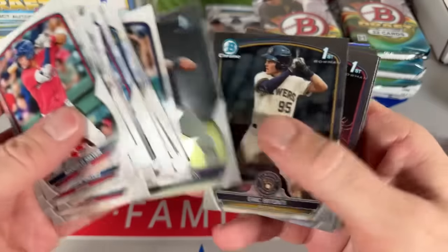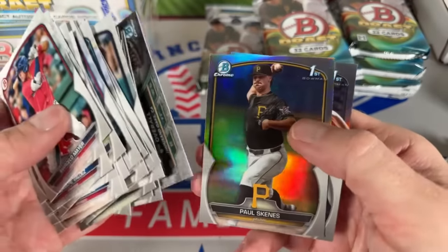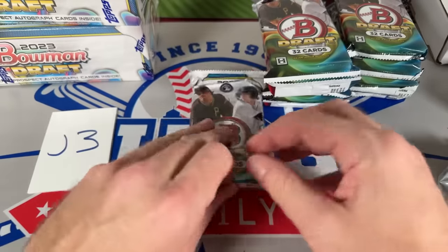Let's see what we've got in this next one. Tommy Troy's a good one. Jacob Wilson. Paul Skenes refractor is a nice card. We'll get that sleeved up for the Pirates. I still need to find a Paul Skenes card.